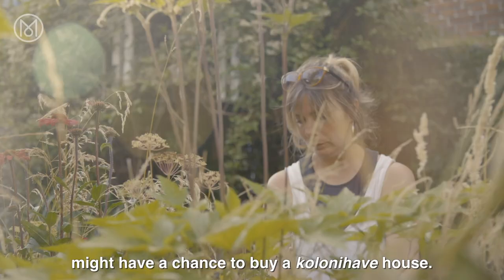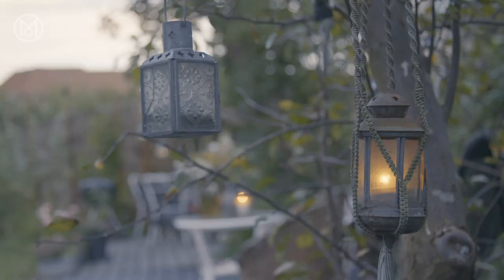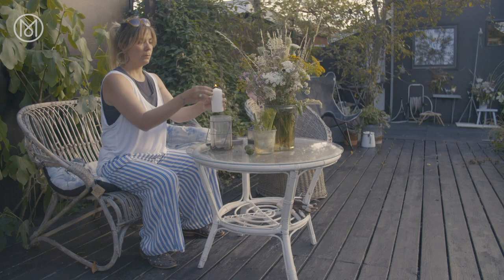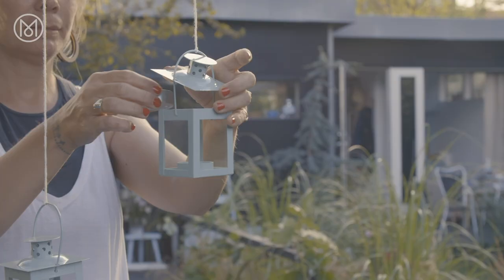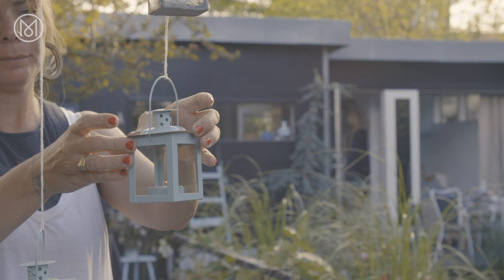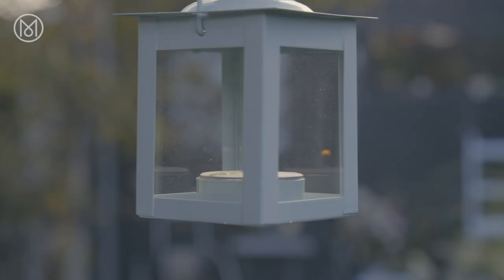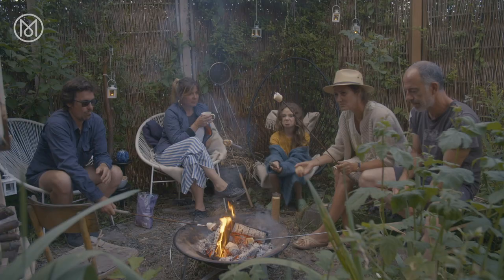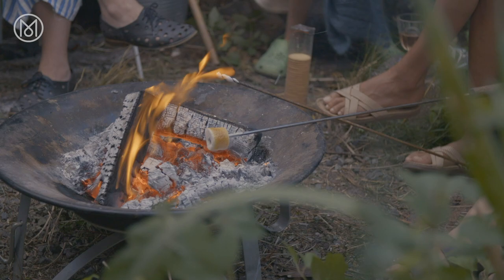You find allotments in lots of cities in the world, but kolonihaver are something more than that. You don't have to grow anything. A kolonihave house needn't fulfill any other purpose than to provide a private outdoor space to escape and recharge. It's a need with which every city dweller, whether in Canberra or Caracas, can identify.